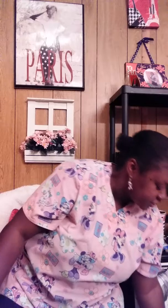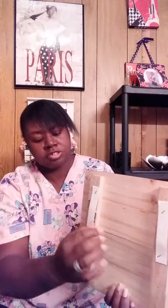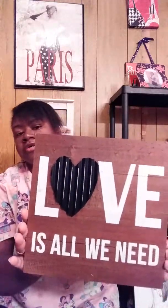Then I got this sign. And I think I took the price off it, but I think it was $2. And it said, "Love is all we need." And it has on the back where you can hang the little wire bracket, the little wire to hang it on the wall. It's got the little hooks on there. And it was $2 blue tag. Love is all we need.